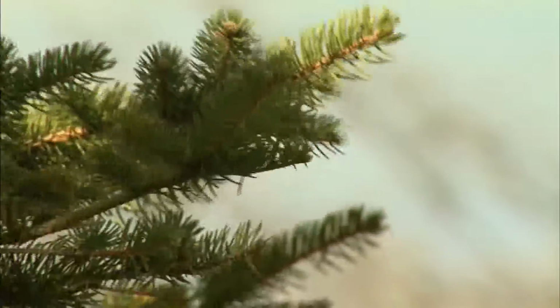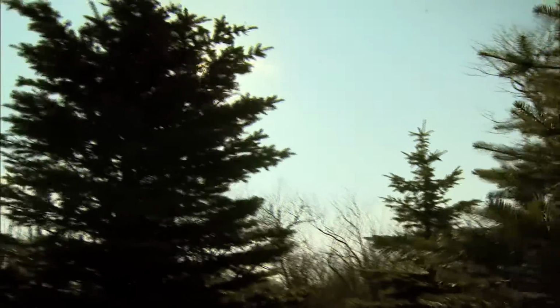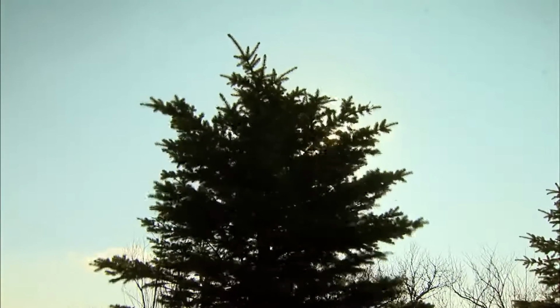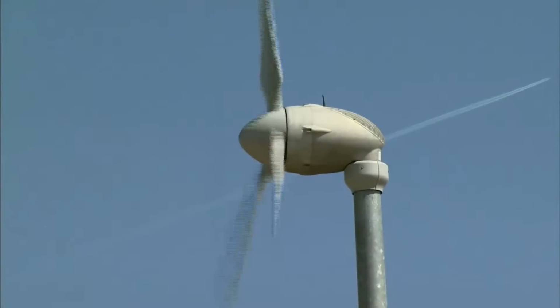It's all around you. There it is again, but you can't see it. It's the wind, a free energy source that is being captured here on top of Beech Mountain. This is the small-scale wind study project being conducted by Appalachian State University.